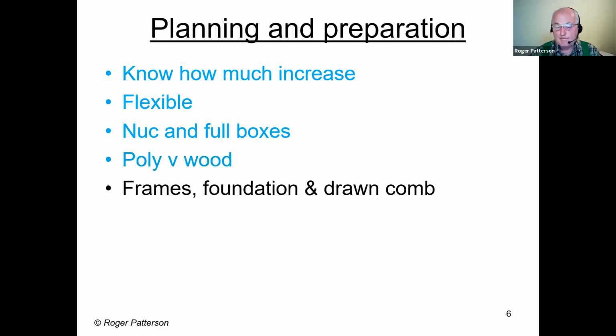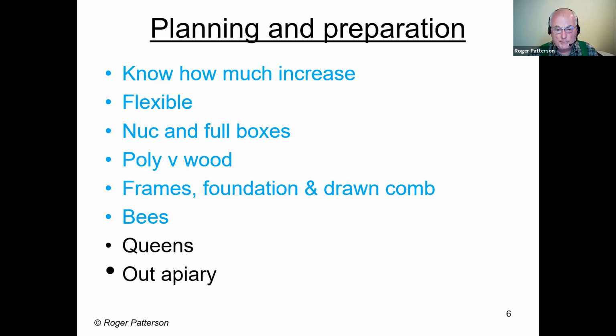Don't forget you need frames and foundation. Frames won't deteriorate. You can keep them in a pack so they don't take up much room. Foundation needs a little bit more care, so just keep it flat. And drawn comb, which those of you who either know me or have been involved with the other webinars will know that I like to have quite a lot of drawn comb if I possibly can. You of course need bees, and we'll work something out on that later. And of course, with increase, you need queens as well. And again, we'll be doing a little bit on that.